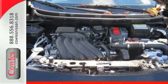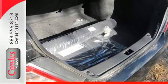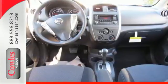It makes sure you're safe and secure with the Nissan Advanced Airbag System, four-wheel anti-lock braking system, and vehicle dynamic control with traction control system. Embrace how awesome this Nissan looks. Come in today for a test drive.